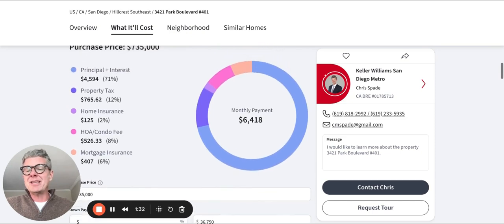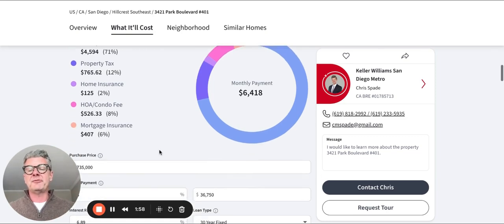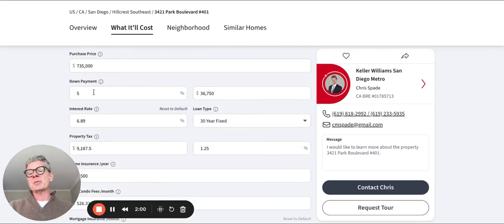If you were just doing a 5% down payment, you're looking at a total payment of $64.18, broken down: $45.94 for your principal and interest. Your property taxes are $765.62. Your homeowner's insurance is $125. Your HOA fees, those are $526.33, so 8% of your overall purchase price, and your mortgage insurance would be $407 a month.